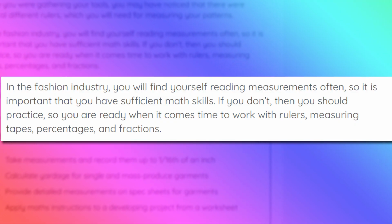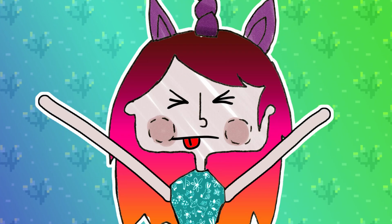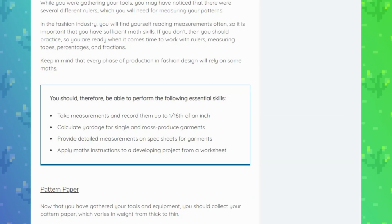If you don't, then you should practice so you're ready when it comes time to work with rulers, measuring tapes, percentages, and fractions. A fraction of my sanity just flew out of the window by reading this sentence. I felt personally threatened by this statement. Threatened. I do not accept that. Keep in mind that every phase of production in fashion design will rely on some maths.